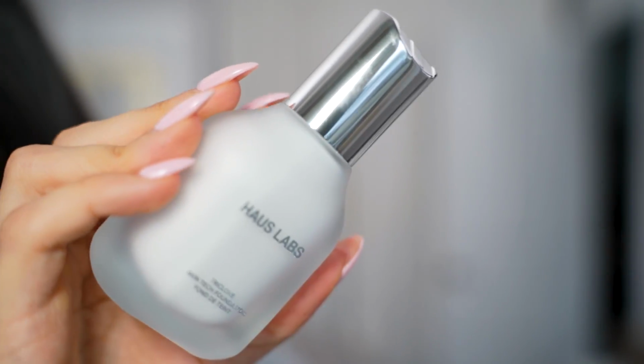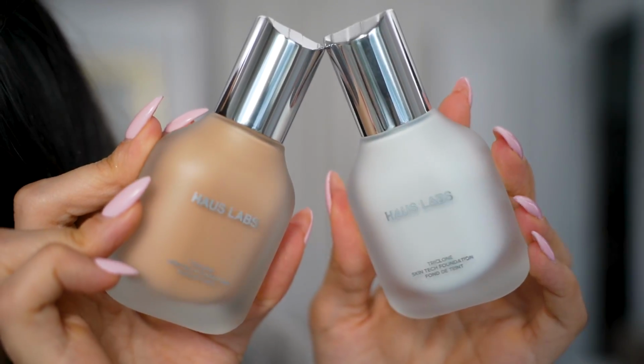So the next thing I got from Sephora was the Haus Labs foundation, and I am so excited to try this out. I got 2 different shades and I've never done this before, but I'm gonna mix the shades. In the summer I'm a little bit darker, so I'd rather just get something very light and a little bit darker than my natural shade, and I could just mix them and create my shade. So I got a very light shade. I'm gonna be mixing these two together to create the perfect shade on me.